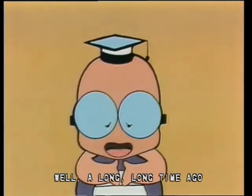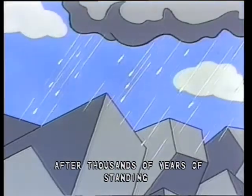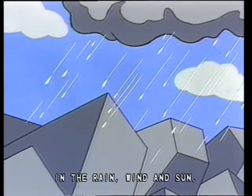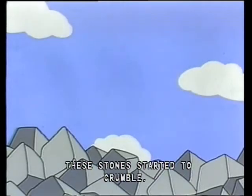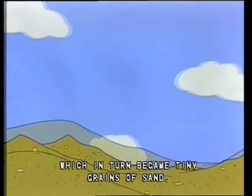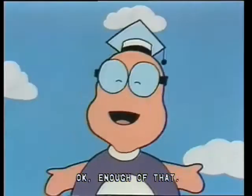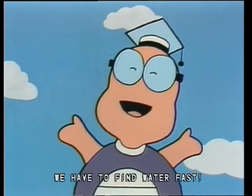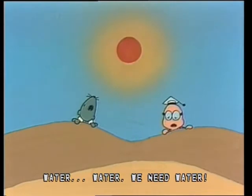Well, a long time ago, the earth was full of huge stones. After thousands of years of standing in the rain, wind, and sun, these stones started to crumble. Huge stones were reduced to small stones, which in turn became tiny grains of sand. The sand accumulated and formed deserts. Okay, enough of that. We have to find water fast. Water! Water! We need water!